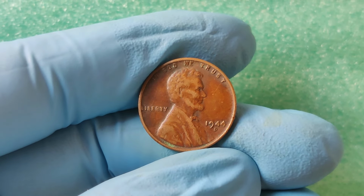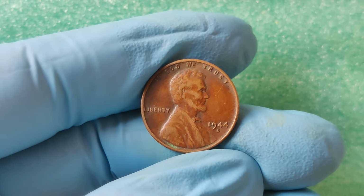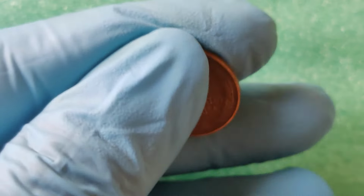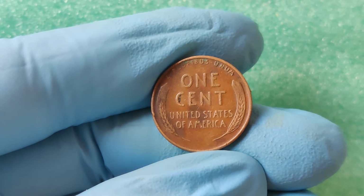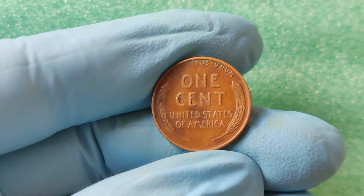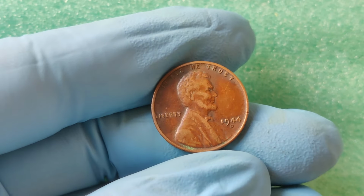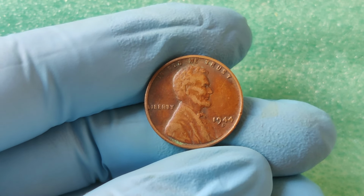So, how can you identify if your 1944 D penny is worth a fortune? Let me give you some tips. Look for the D below the date. This indicates that it was minted in Denver. The position and clarity of this mint mark can also play a role in its value. Sometimes, a misplaced or repunched mint mark, known as an RPM, can make the coin more desirable.